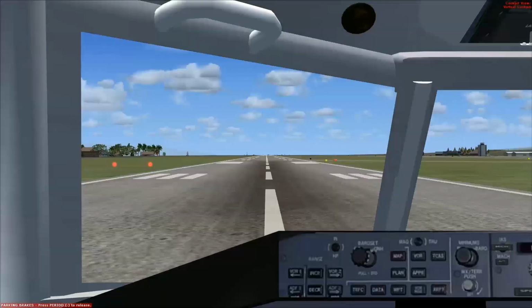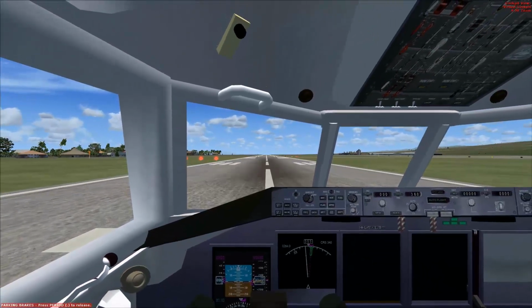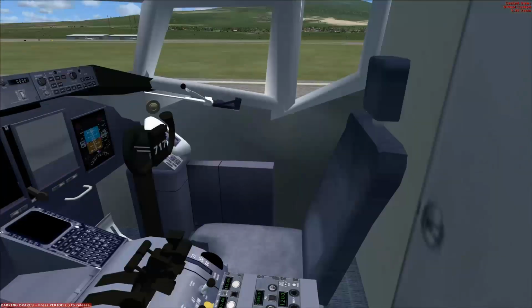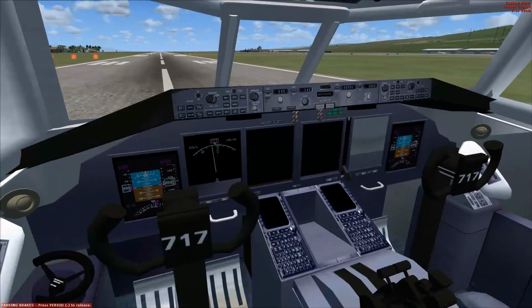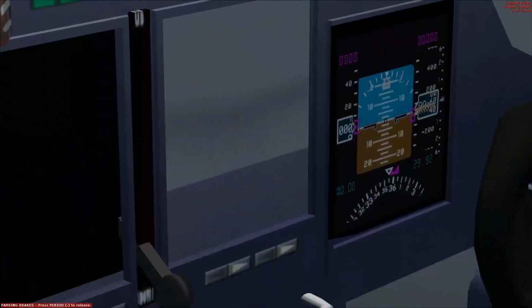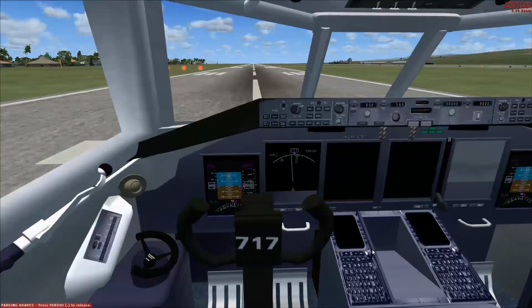Get in the airplane. Get off the bloody gauges. Alright. So there's some problems obviously with my MFDs up there. That's sort of a problem. There's also a problem right there. Where is my co-pilot's MFD? It's like we had a thief on board last night or something.